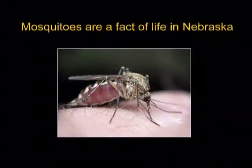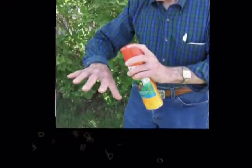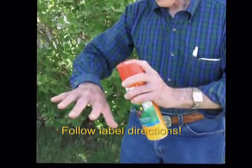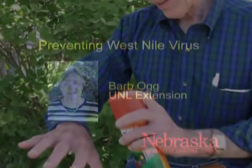Mosquitoes are an inescapable part of the summer outdoor environment in Nebraska. We think of them as an annoyance, but remember, mosquitoes can transmit West Nile virus during feeding. Sometimes people can avoid Culex mosquitoes by enjoying outdoor activities during the daytime when Culex tarsalis is not active. Finally, it is important to read, understand, and follow label directions when using repellents or other pesticides.